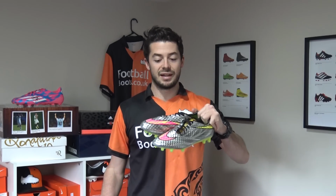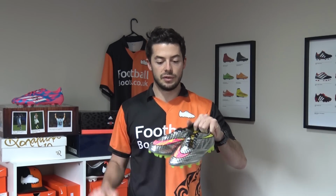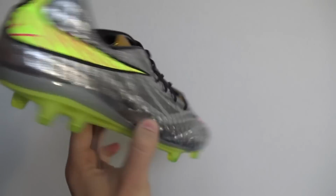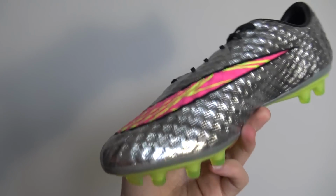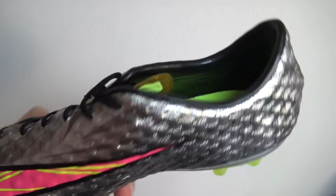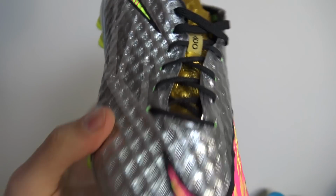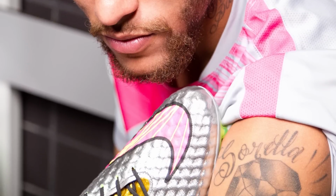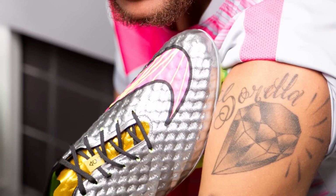They're pretty much metallic silver in color. You've got a bit of pink on the swoosh logo, a bit of Volt yellow on the sole plates and on the swoosh logos, and that same metallic gold coin on the tongue there. Overall, 2 very bright boots. The Liquid Diamond edition was launched at the start of 2015, and it was inspired by his really close relationship with his sister. He's got a diamond tattoo on his shoulder to reflect his strong relationship with his sister, and that's what these Liquid Diamond boots are all about.